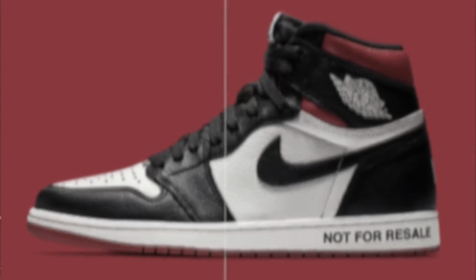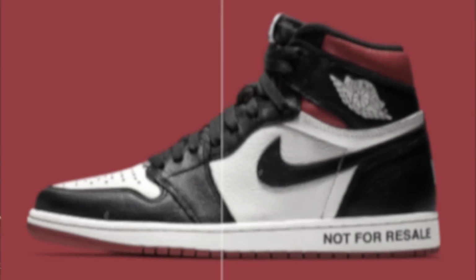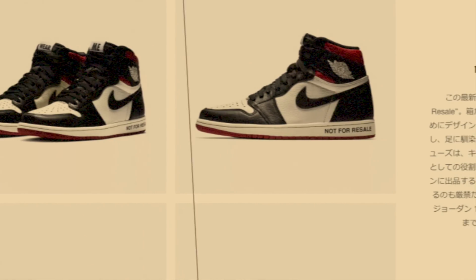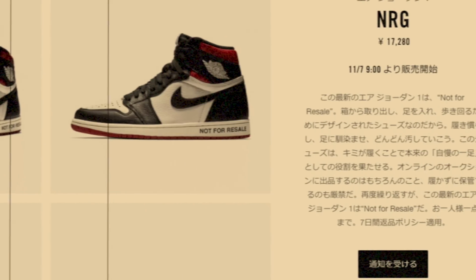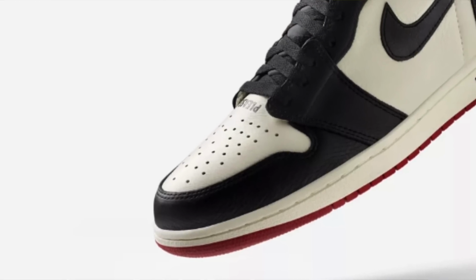The Jordan 1 Not For Resale. It's a shoe designed to take out of the box. Put your feet in, walk around, practice wearing. Let's get familiar with your feet. Let's get dirtier and steadier. This shoe can fulfill the role as the pair of pride by wearing you. It is strictly prohibited to put it up for sale, as well as keeping it without wearing it.